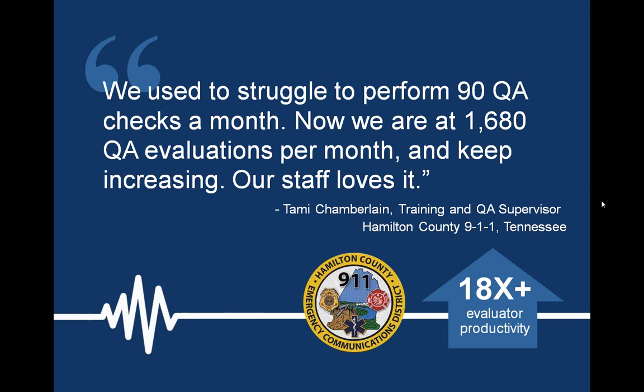I just want to give you an example of Hamilton County 911 in Chattanooga, Tennessee. They put in some business rules. They wanted to evaluate 7% of medical calls, 7% of police calls, 3% of fire, and then a smaller percentage of non-emergency calls. They were doing about 90 QA checks a month and struggling to even do that. And then just a month later, it was over 1,600 QA evaluations per month. So that's 18 times the productivity just by not having to try to find a cardiac arrest call and match it up and evaluate it. It takes a lot of time. Just by automatically scheduling those, I see a huge boost in productivity.